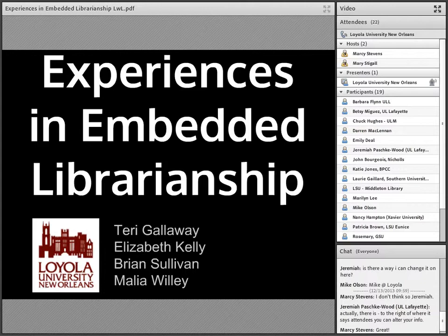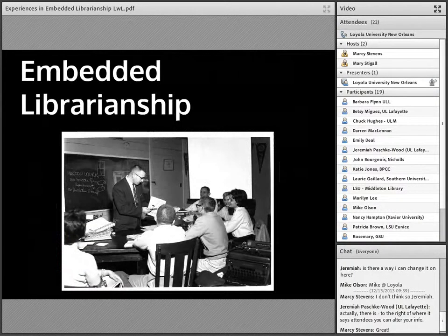Gallaway could not join us today, but we'll still be covering her experience in embedded librarianship. Embedded librarianship, just a basic definition, involves integrating a librarian into the environment of the user. So really putting the librarian into the classroom, whether that's online or in person.